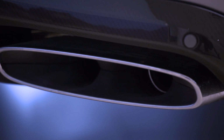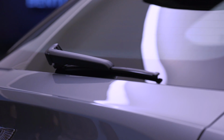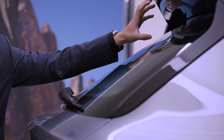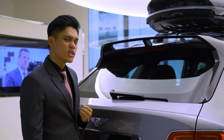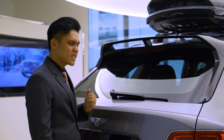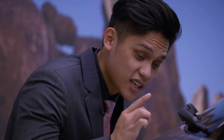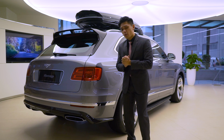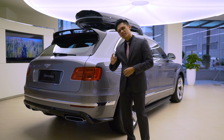And one way of telling that this is the top of the line Bentayga is through this long and wide oval exhausts. One thing I must comment on is the use of this conventional wiper for the rear. Instead of having it built into the top like most Range Rovers are, this seems like a very common solution to me, and honestly it looks like an afterthought. But interestingly, they've got the spray nozzles built right here. Not bad.